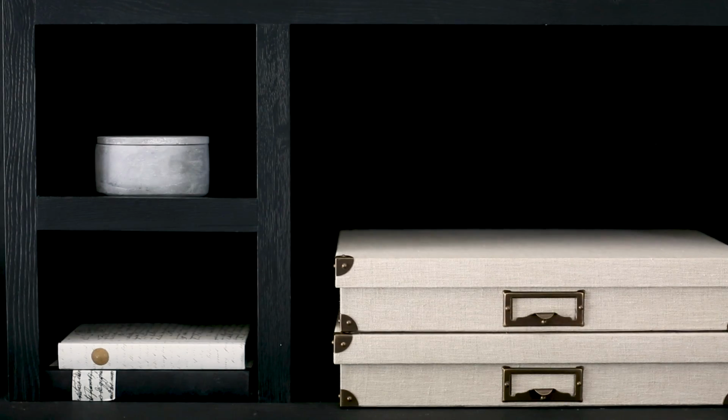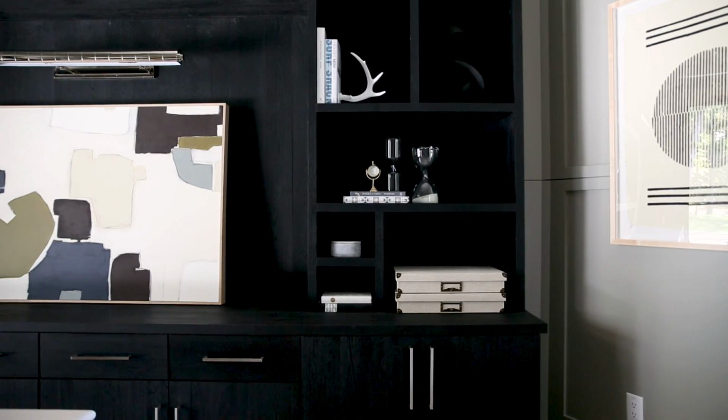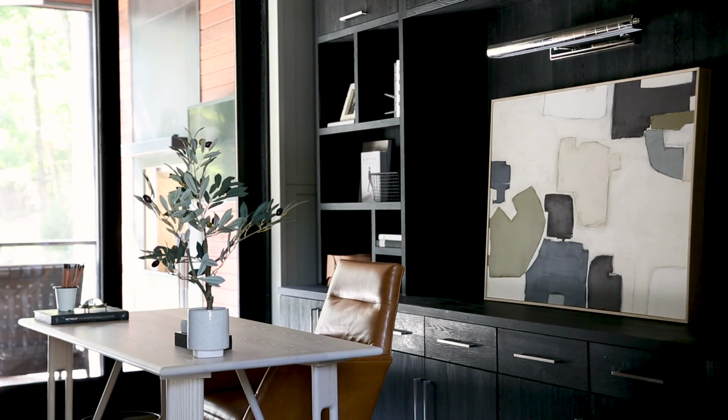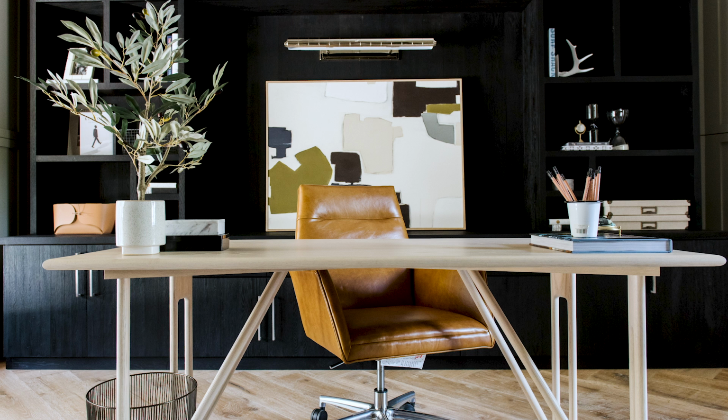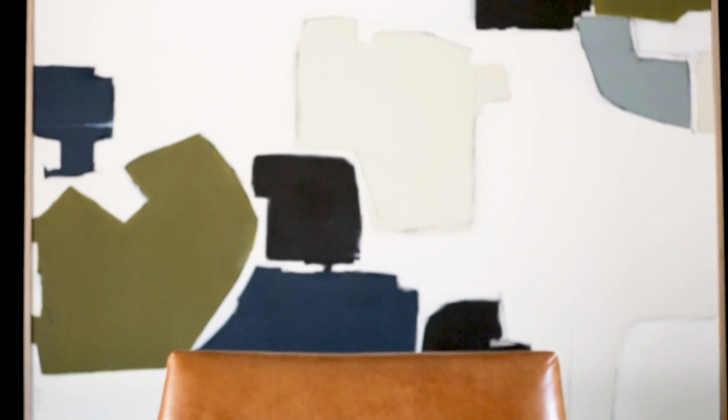When you have these long stretches of wall space and you want a built-in, yes, it's easy to just do bookshelves all the way across, but I think it's a really nice look to have two ends that are tall and then open it up in the middle for featuring artwork. And here we used this piece by a local artist to Salt Lake, Holly Addy.